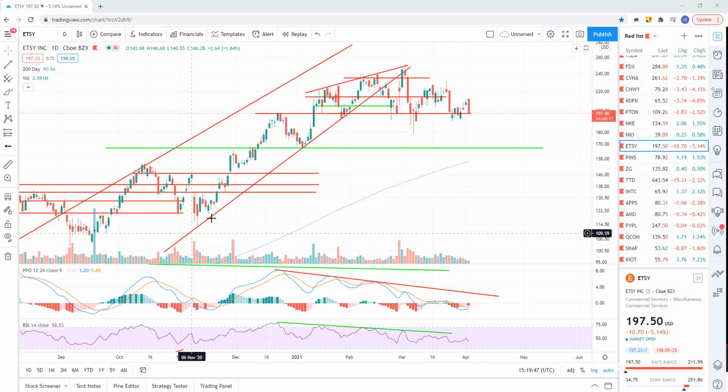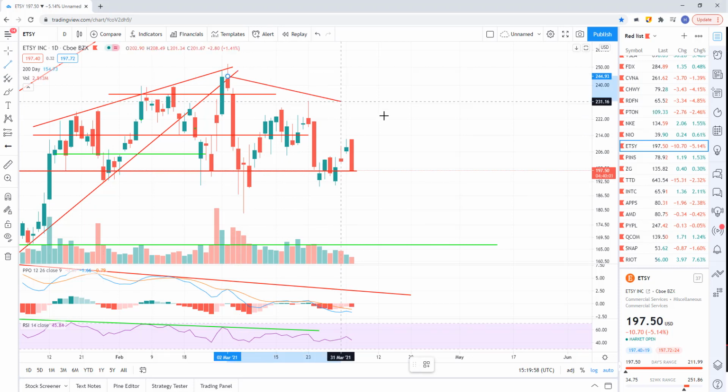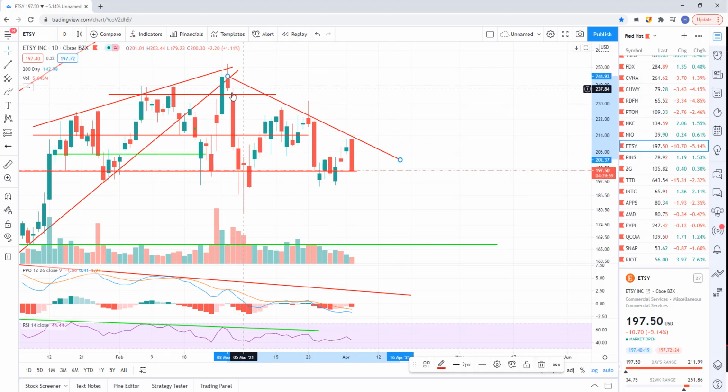But you can see here's an uptrend line. We broke trend. Let me zoom in. Here's your break of trend right there. You do a back test, you fail, and we've been moving lower since. You can see we're kind of making lower highs. See how we're just downtrending, and we just need to make some lower lows to kind of confirm that downtrend.